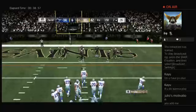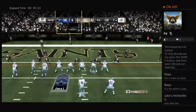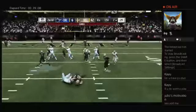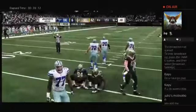So the Cowboys in possession of the football here as we get you reset. They're looking at second down now as they search for a consolation score. Prescott now on second down. Oh, Prescott stripped. The Saints say they have it, and they do.